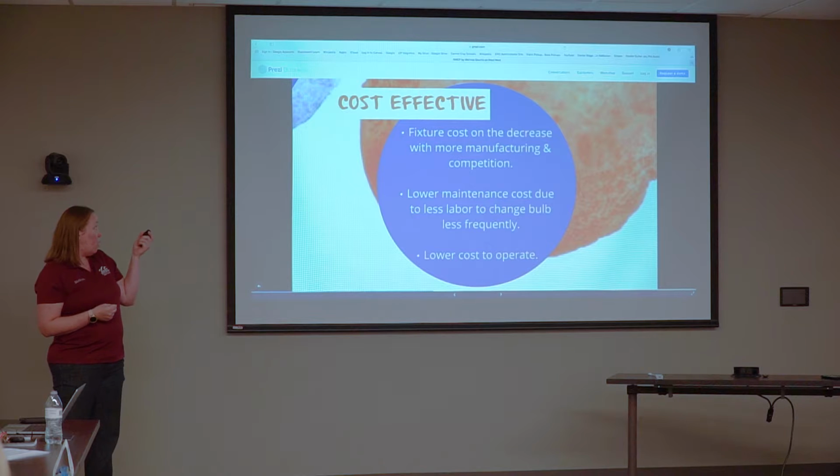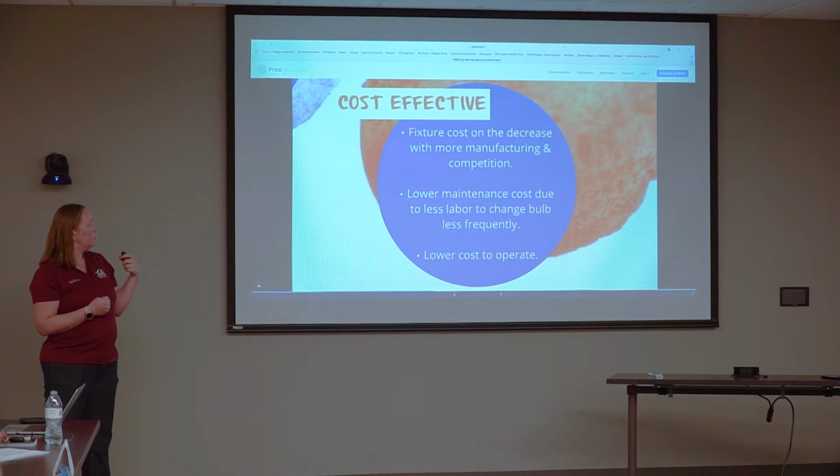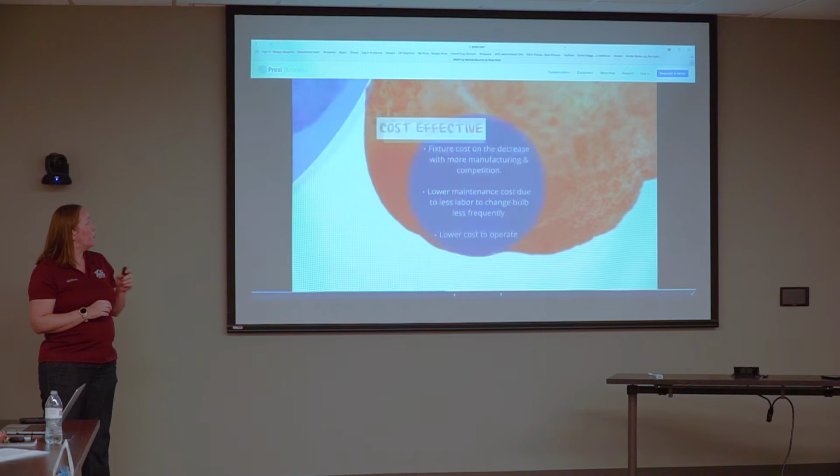They're becoming more and more cost effective. Fixture costs are coming down as the competitive market keeps going. Lower maintenance costs: due to the longer life of the fixture, you have a lot less labor in replacing bulbs, replacing fixtures, and they utilize 2 to 5 times less power than a traditional bulb, so your cost to operate is lower as well.